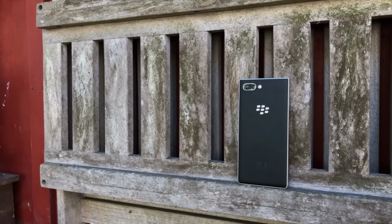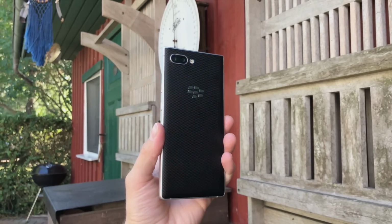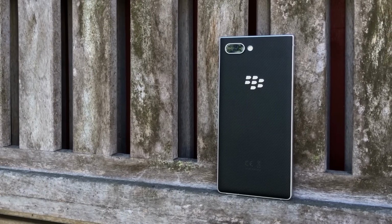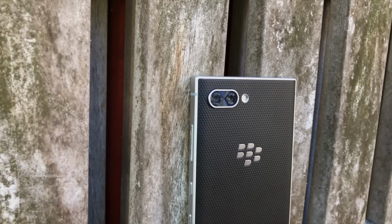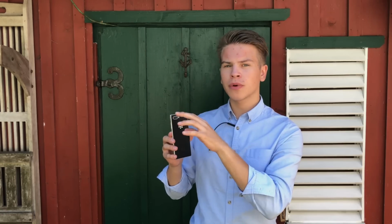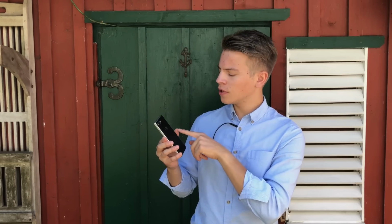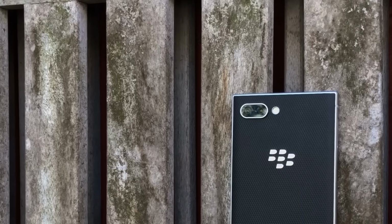On the back you have a more slippery back cover than it was on the BlackBerry KEY1, so it's rubberized. It kind of has a diamond pattern that we've seen on the BlackBerry Passport, I think, and it also has the BlackBerry logo as well as a dual camera with two 12 megapixel cameras. The main shooter is an f/1.8 aperture lens, while the second one is an f/2.6 aperture, and it also has a dual LED flash to get better skin tones in your photos taken with a flash. The second camera is just used for an optical zoom or the portrait mode that is now also available on the KEY2.